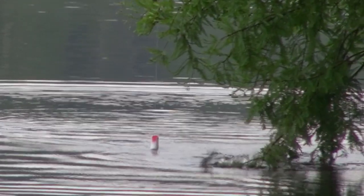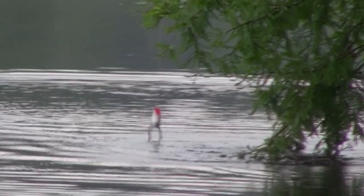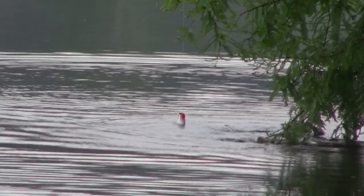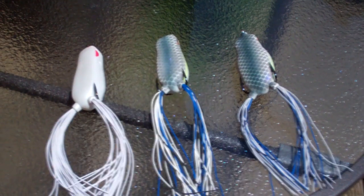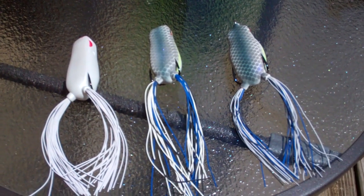The shad will move up into the shallows and they're looking for hard structure. They're looking for limbs or rocks, wood or weeds, and they lay their eggs and it'll stick to these objects. So we're right in the center of the shad spawn here in May.